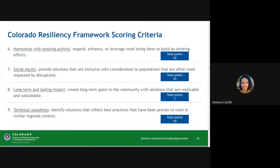So finally, these are the last four criteria that are part of the Colorado Resiliency Framework. These criteria highlight key characteristics of projects, including projects that expand on mitigation and resiliency initiatives that are already taking place in a community, projects that would benefit increased social equity, projects that have long-term and lasting impact, meaning projects that not only benefit present generations, but also future generations. And finally, all projects must demonstrate technical feasibility. That is, they are adopting best practices, they're compliant with code and floodplain management requirements, and are aligned with industry standards.